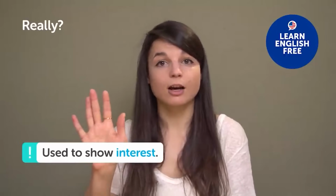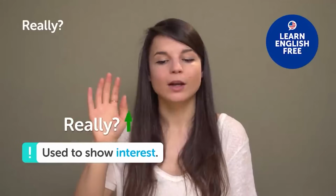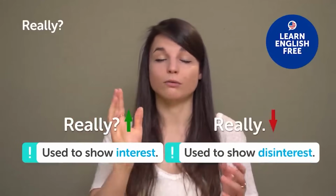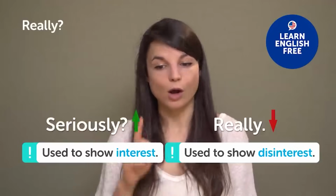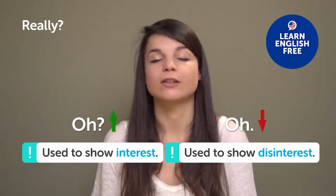Really is a very useful word because you can use it to show you're interested in a conversation with upward intonation. Really? Really? Tell me more. Or to show that you're not so interested in the conversation with downward intonation. Really. There are many other words that you can use similar to really in this way, like seriously or oh, and so on. So it's a really good practice for your intonation.